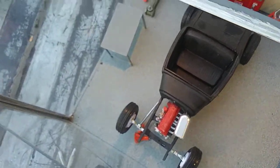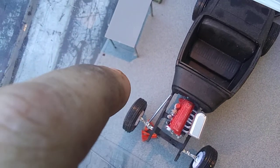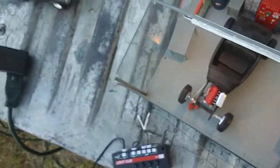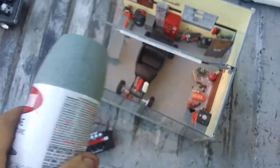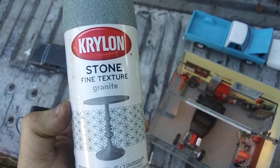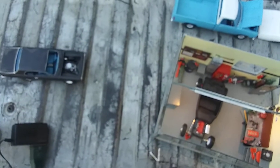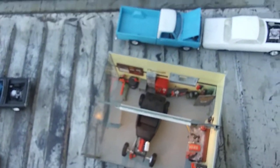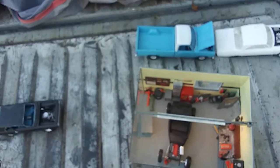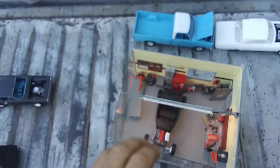And then one thing I like to do is add some real detail. I wanted the shop floor to actually look like concrete, but I didn't want it to look like it was just painted. I wanted to go to that extra step. So before I installed anything, I use this stuff right here. Krylon stone fine texture granite. I put 2 nice coats across the floor, let it dry for at least 2 or 3 days, or until it cured and all the fumes left. Then I started building the stuff around it.